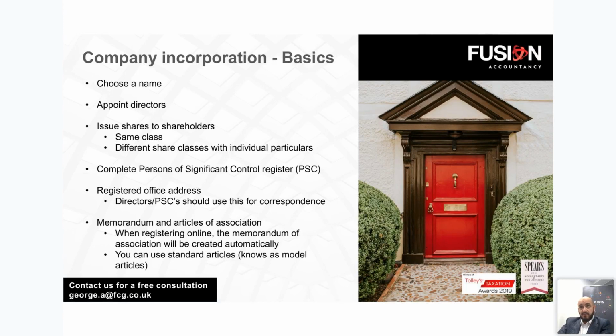The second element is to appoint the directors. Now, obviously, the directors are the responsible individuals that will be running the business and making the decisions. And it's probably going to be yourself or your partner, whoever you may own the properties with.